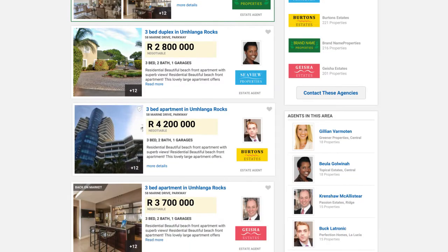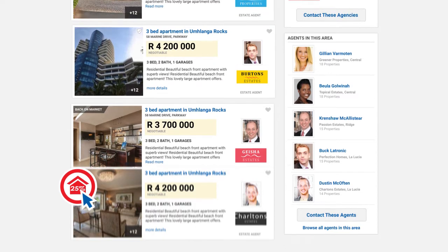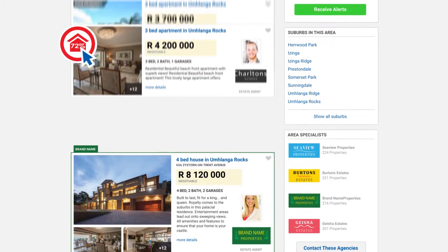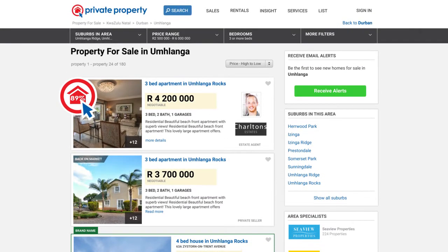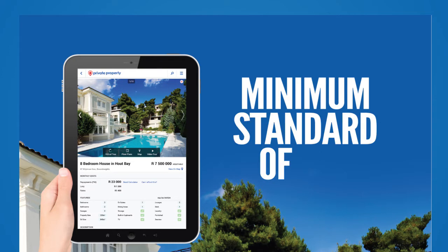Every property on Private Property is assigned a listing score out of 100%. The more information you add to your listing, the better your listing score. The property with the highest listing score will be the first property seen in a specific area search. To make sure we stay consistent, we have set in place a minimum standard that must be achieved before we list a property on our site. By meeting this minimum criteria, you will already score 25%.